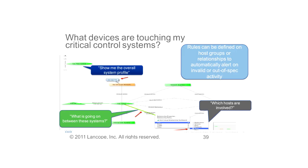And again, using nothing more than flow. Show me the overall gas control profile. Show me what's going on between those systems. Which hosts are involved, et cetera, et cetera. All right at your fingertips, all near real time. We get this data every 60 seconds from every host in the environment.